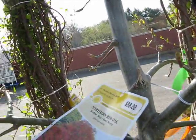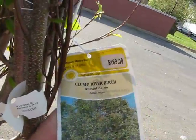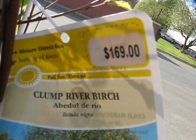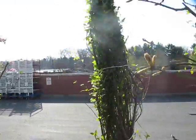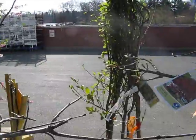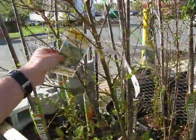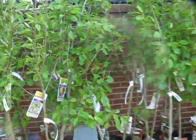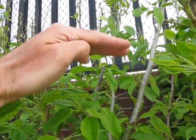Oh, here's a good one. Look at this. Clump river birch. We've got this stuff growing like crazy in our upper field. $169, and this stuff grows fast. This tree, it's about 7 feet tall. It's probably only 4 years old. Now, if you want to get into the crazy price trees, well, that's a different type of birch. But the fruit trees, they have several fruit trees up through here. Check this out, guys. And you can make these from cuttings. Now, here is a dwarf pear tree, $30.98, and it's about 6 feet high.